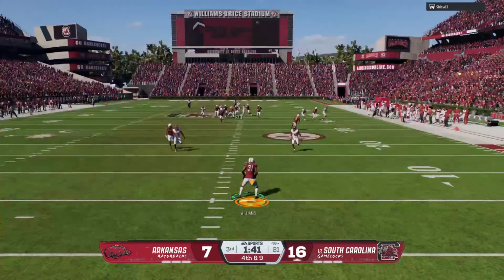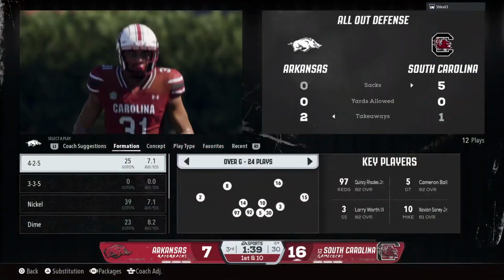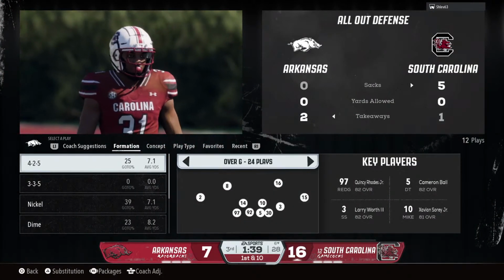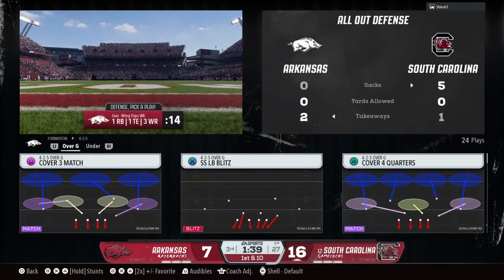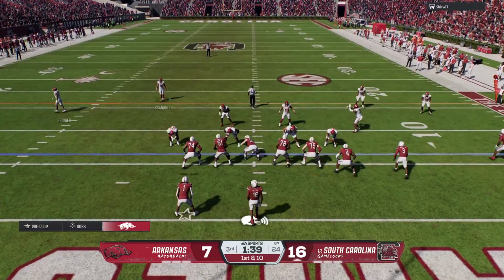Kick is in the air. Nice punt, and he'll make the fair catch at the 6-yard line. And while you can quibble with that, I guess starting at the 6 is better than starting at the 1. This drive will start at the 6-yard line.